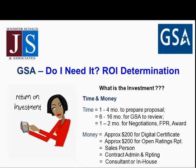As far as what it costs you, it doesn't cost you anything to download the solicitation from the GSA.gov website. It certainly costs you your time and money, but two things that are required for the schedule do cost money. You've got to get a digital certificate and also an Open Ratings past performance evaluation report. Those are both around $200. The digital certificate is good for 24 months, and the Open Ratings report is good for 12 months. If your Open Ratings report expires before you're ready to submit, you need to obtain a new one.